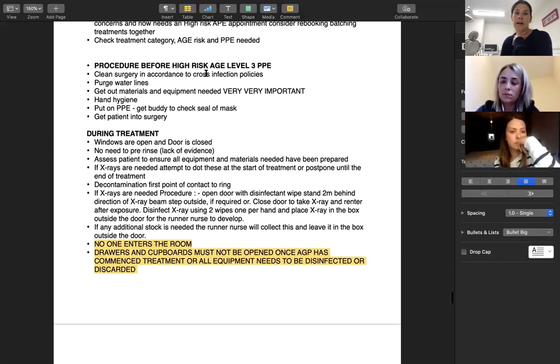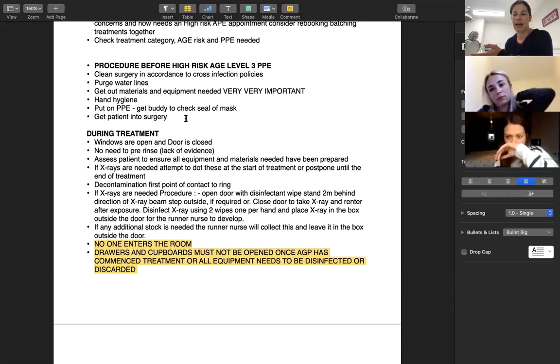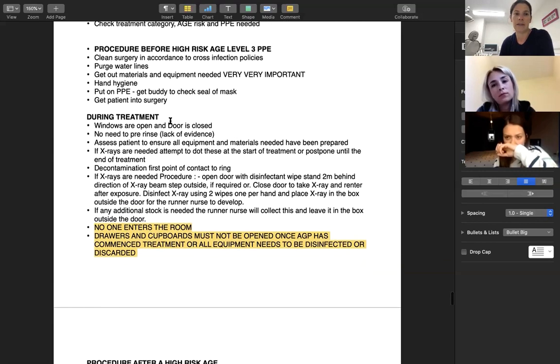Procedure before a high-risk AGP. If we're doing a high-risk AGP procedure, the surgeries will be cleaned in accordance with cross-infection policies, the water lines will be purged, and we'll get out the materials and equipment needed, which is very important, as we've discussed. Hand hygiene will be performed. You might want to do an initial assessment of the patient, wearing normal standard PPE, just to check that you've got everything out that you want. Then you'd take any x-rays, for example, and then put on your PPE and get a buddy to check the seal of the mask.